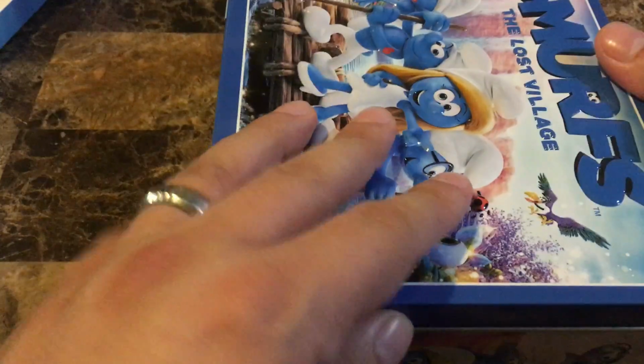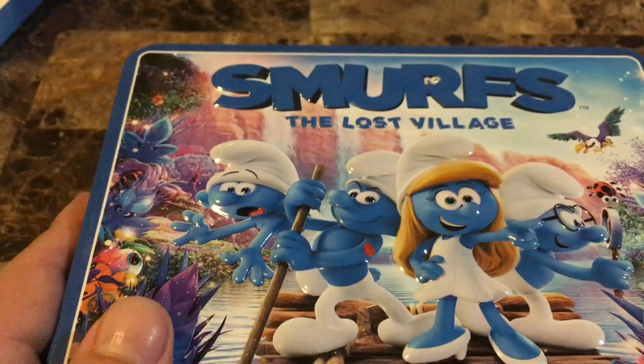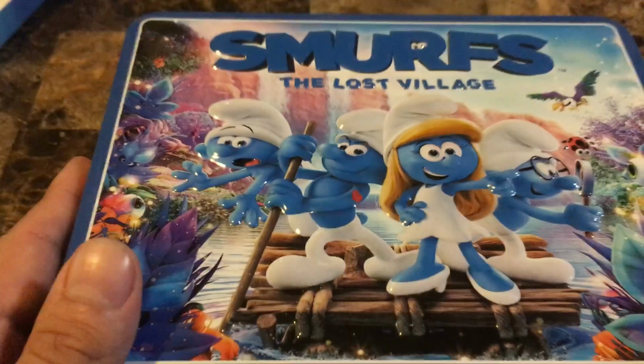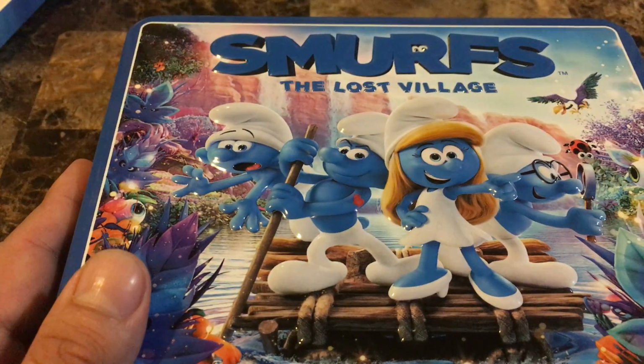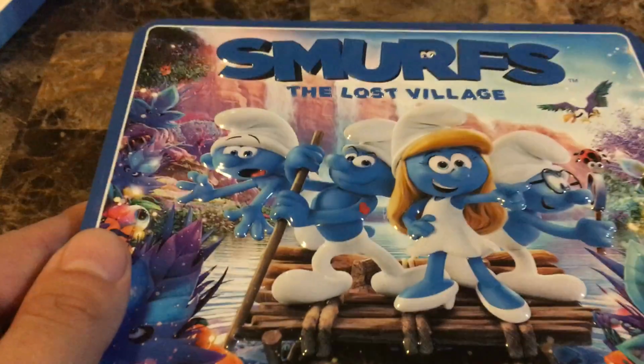Like I said, I still haven't seen it yet, but I liked the other ones, and this is a really nice little lunchbox. I mean, I'm not gonna keep it. I'm just gonna give it to my daughter. I gave her the Hotel Transylvania 2 one, and she really likes that one a lot. She uses it for like everything. She loves to take snacks and stuff to school, or she'll just use it whenever she's around here at the house. So these things actually get put to use, so that's pretty cool.